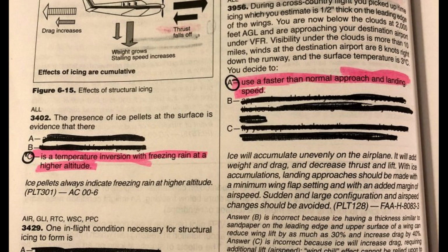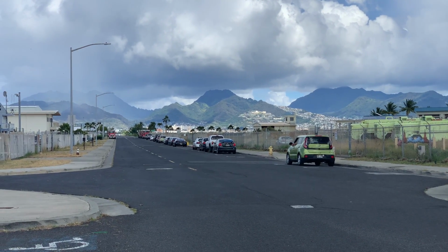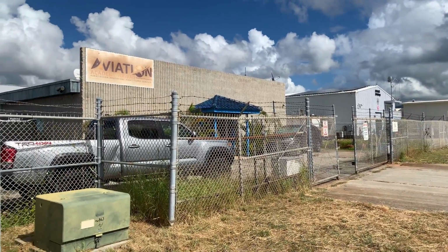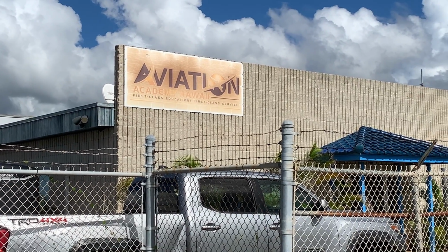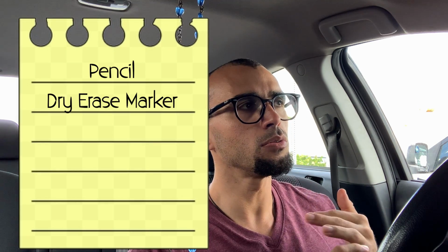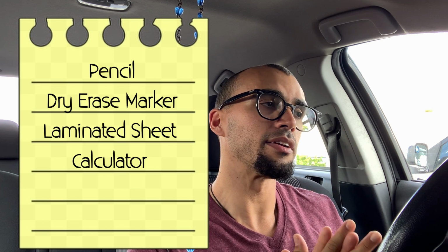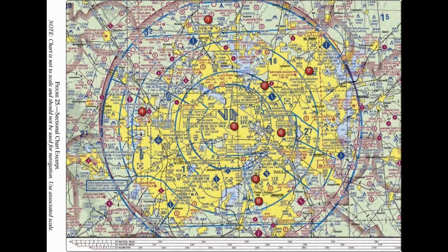Now, about the test and the whole experience, I was nervous as hell. And I ended up at the testing facility an hour before my scheduled time. It's right next to the Honolulu airport. You go in, you have a scheduled time, but you put your belongings, like I had a backpack, I had all my paperwork. Then they take you into this quiet testing room. They provide you a pencil, a dry erase marker, a laminated sheet, very simple calculator, and lastly, a booklet with legends and all the illustrations and maps that you'll be referenced to on the test.